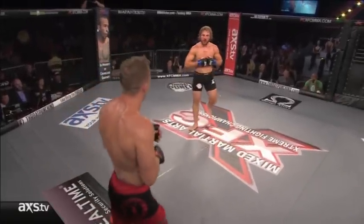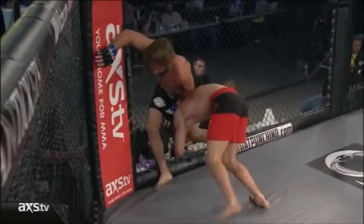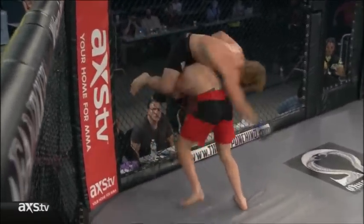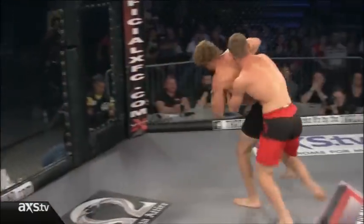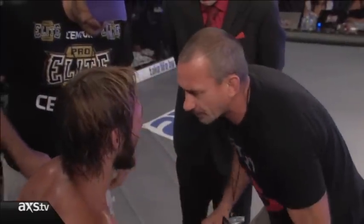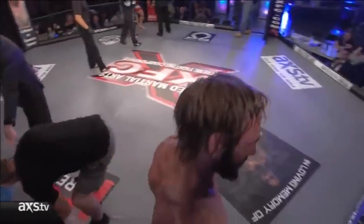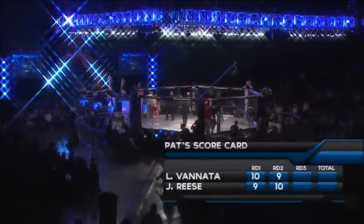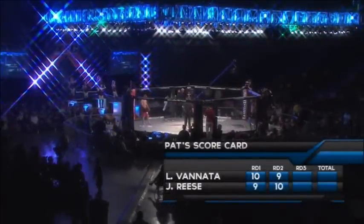So come on in. Got that single, then he's got the ankle pick, goes to grab it. Look at him climbing over and trying to cartwheel his way out of it. Gave his back up again, though, in the process. Got to be creative to get away from a wrestler like JP Reese. Vannata's doing that. See a bit of the damage under the right eye, courtesy of JP Reese's jab.